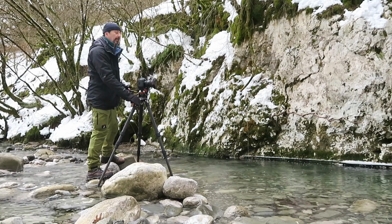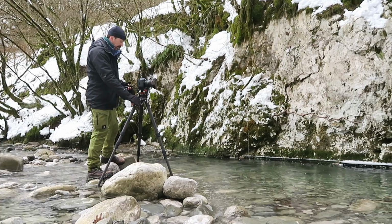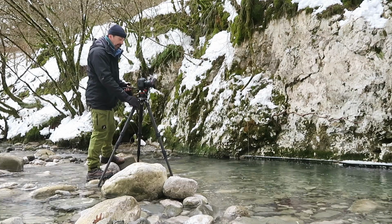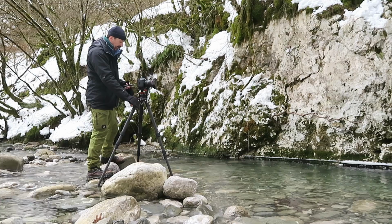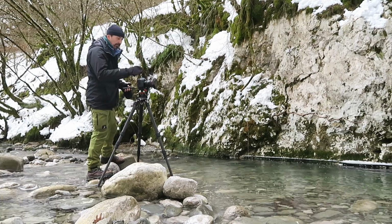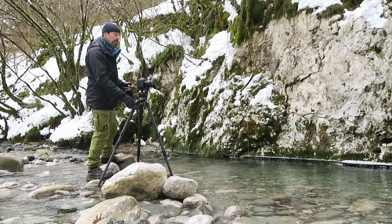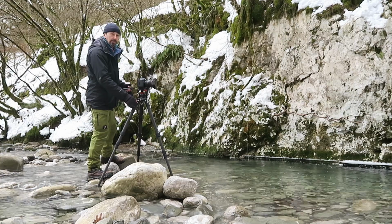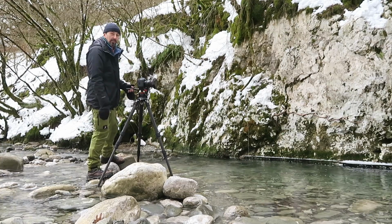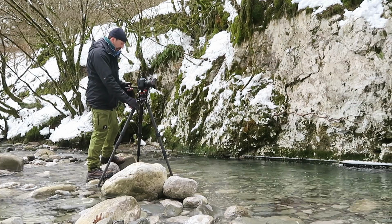Okay, so I've set my composition and I've set my ISO to 160 at f11, and I'm shooting a 2-minute exposure. I've got on the front a polarizing filter to cut reflections off the surface of the water, as well as my 10-stop neutral density filter to give me that long exposure so I can really smooth out this water. And we'll see what that gives me in just a minute.